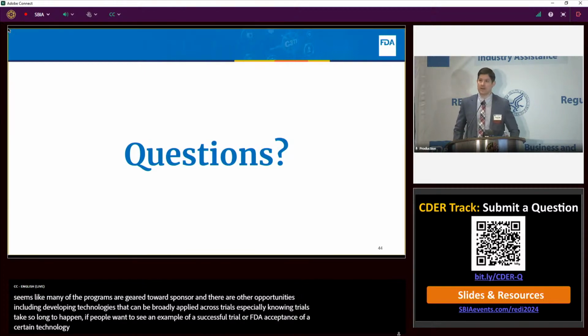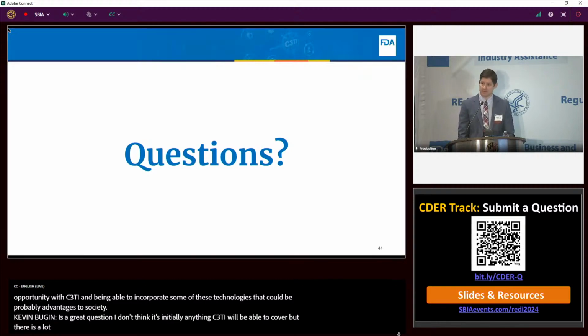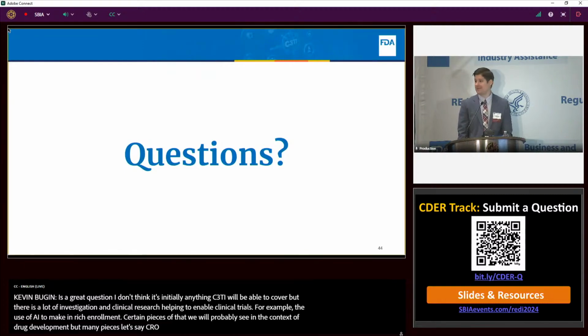It's a great question. I don't think it's initially anything C3TI will be able to cover, but certainly there is a lot of innovation occurring in the clinical research, CRO space or other service provider space that's helping to enable clinical trials. For example, the use of AI to maybe enrich enrollment. Certain pieces of that we'll probably see in the context of the drug development program, but many pieces, like if a CRO or site is using Gen AI to help with informed consent, we might not see all of the detail.